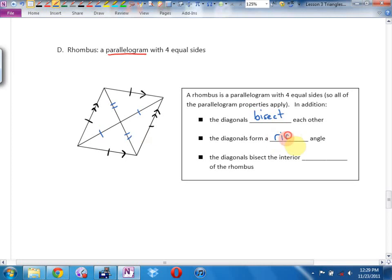The diagonals bisect the interior angles of the rhombus. And what does that mean? Once you've written that down, look up. It means that this angle and this angle are the same size. This angle and this angle are the same size. This angle and this angle, those are check marks, are the same size. This angle and this angle are the same size. Really, it means if you know just one of these, suddenly all the rest of them fall apart.